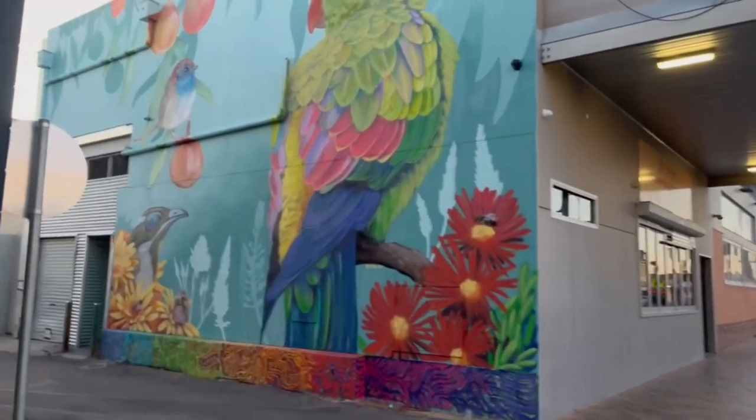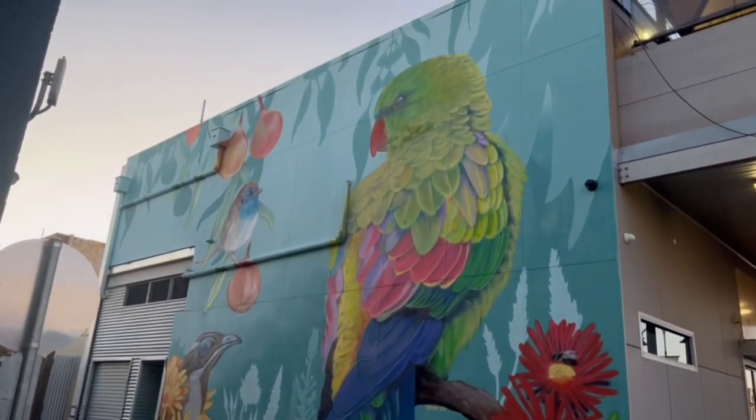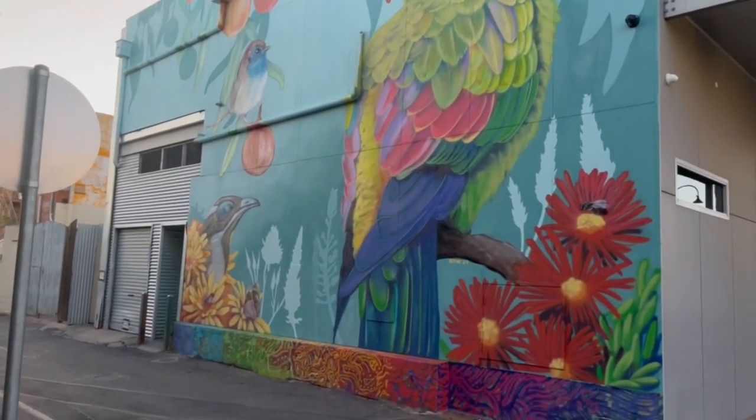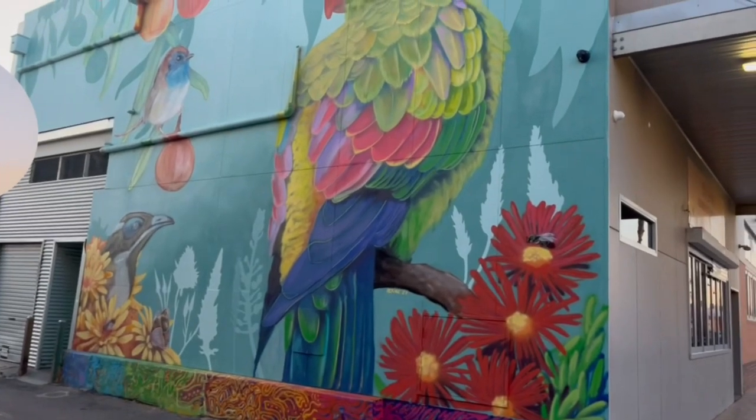So we're still in Shillidays Lane, just off 8th Street. Have a look at the detail on that. This would have to be my favourite, this one. It's just an incredible amount of detail, and I just really envy the people that have the ability to do this.